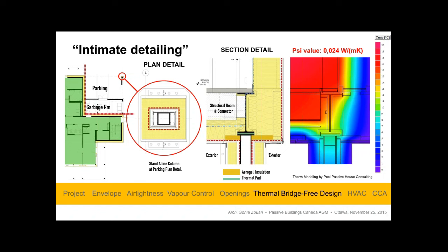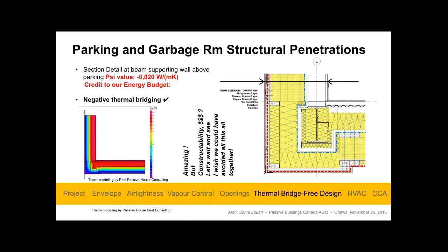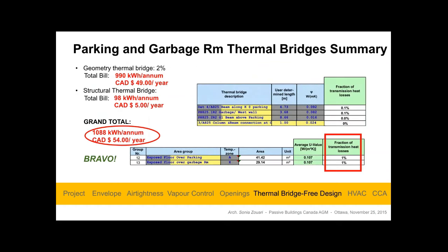This is a section at the beam above the parking. It has a negative psi value. That means that the U value at the beam is lower than the U value at the floor assembly, and that gives us a credit to our energy balance. So our total bill at the garbage parking area is only $54 per year, and that's still the heating bill for 2 units, so it's not as negligible. And this $54 does include the 2% additional thermal losses from the extra exposed surface area and the 0.2% from structural penetrations.